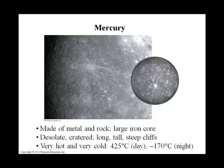Okay. Now, another thing about Mercury is that the side of Mercury that's facing the sun is very hot, and the side of Mercury away from the sun is very cold. And the reason for this, I kind of liken it to, if you're familiar with kind of a rotisserie, you put a chicken on a spigot, and that spigot kind of turns in front of a single heating element.